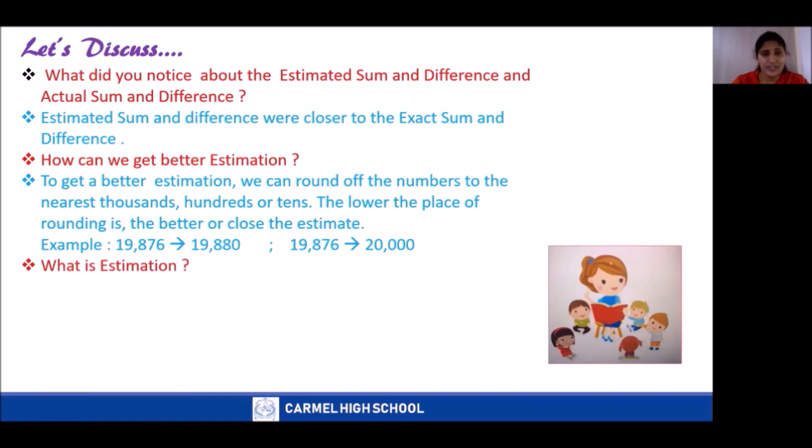So you have learned estimation. You have learned estimation of sum, estimating differences. Then what is estimation? Tell me. Right. Estimation is approximation. It is not the exact number. It is approximate, around. Right? Next. Why do you think it is important to study estimation? Can you guess? Why should we study estimation?